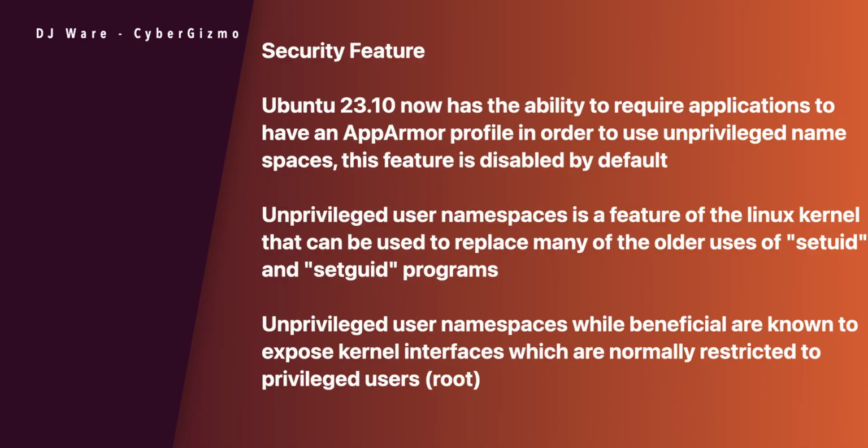There are so many security features in this release. So Ubuntu 23.10 now has the ability to require applications that are using unprivileged user namespaces to have an AppArmor profile. Those would typically be applications that are confining themselves inside of a container. Google's Chrome, for example, does that. There's a number of applications which are doing that.